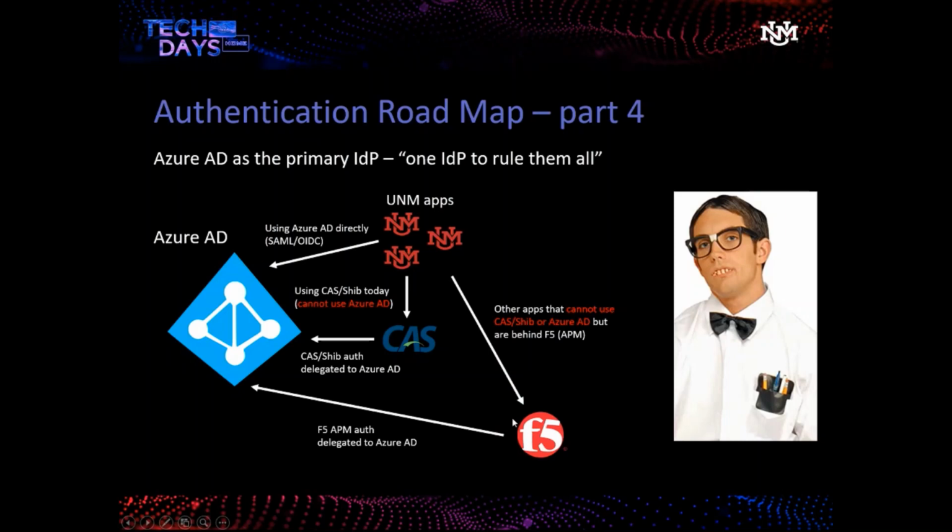So again, then F5 kind of serves as this proxy where, it's SAML authentication being delegated from the F5 to Azure AD. When that response comes back, the F5 is just translating that into whatever authentication the client application needs to be able to consume. So again, this was a little bit on the nerdy side, but just to kind of show the three ways that we plan to move forward with this, in case you had questions about the backend stuff.